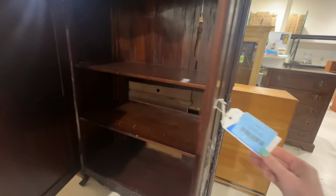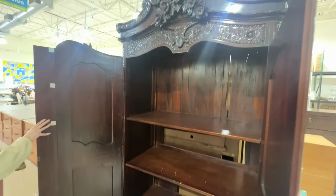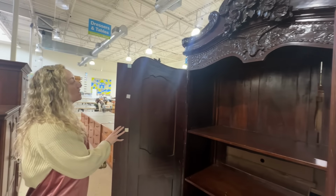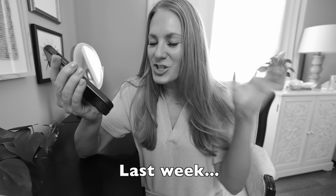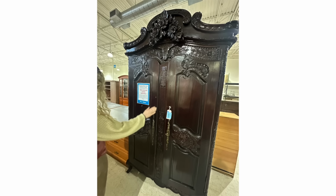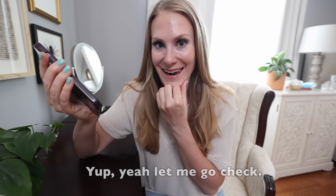She had a few flaws on the inside, and I honestly wasn't sure if I had a space to put it. Thank goodness for my YouTube community and all of your wisdom. I went home and for days I was still thinking about this piece, and I think fate was kind of playing a role because when I called back, I said, "It's $195, and I just want to see if you guys still have it." "We still got it." Oh my gosh!